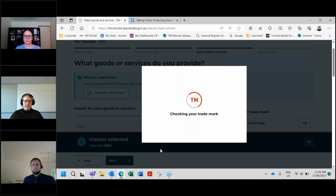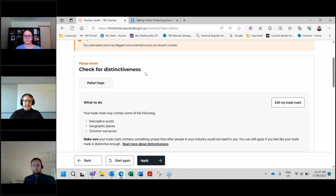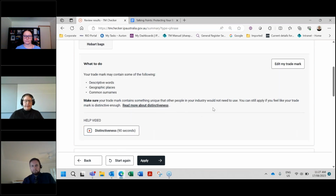So if I go next, it takes a couple of seconds for the AI to look at the trademark you've submitted to it, and then it comes up, in this case, with the issues it thinks are a problem. So as I said, it only looks at distinctiveness and similarity. It does not look at the examples Blake had in the last slide for scandalous, Red Cross, plant, wine, that sort of thing. So in this case, it's found that Hobart Bags has a distinctiveness issue. That's because this is similar to the Sydney sandblasting example on Blake's slides, because Hobart's a geographic location. And again, there's more links and help videos for information around distinctiveness.